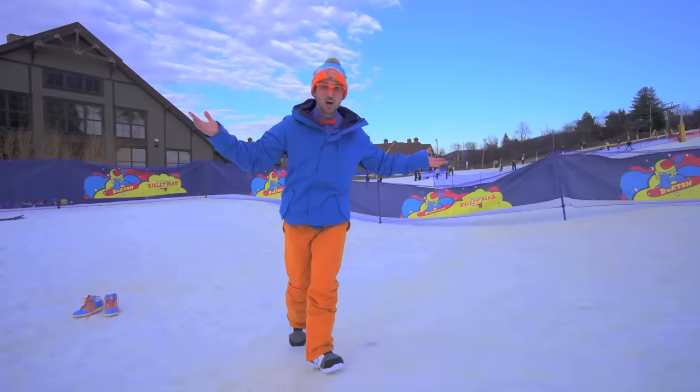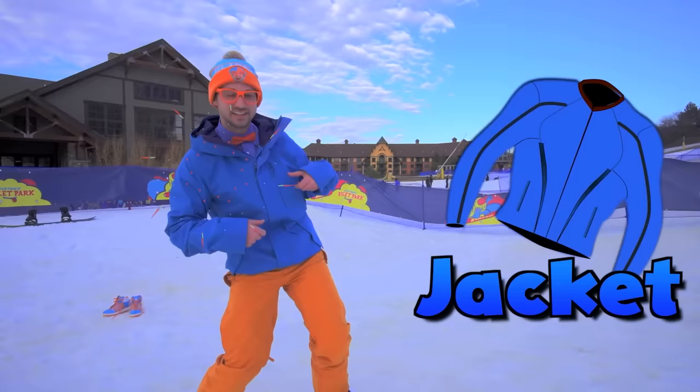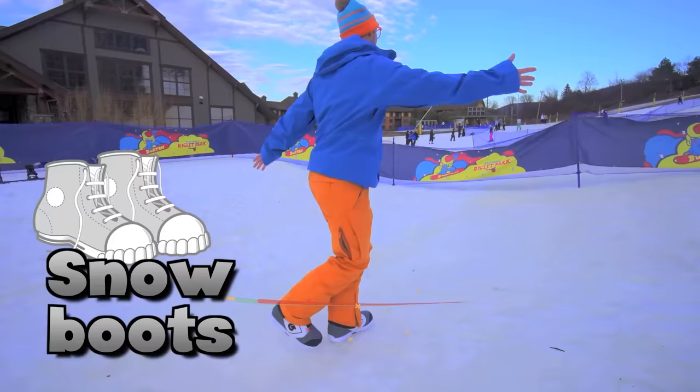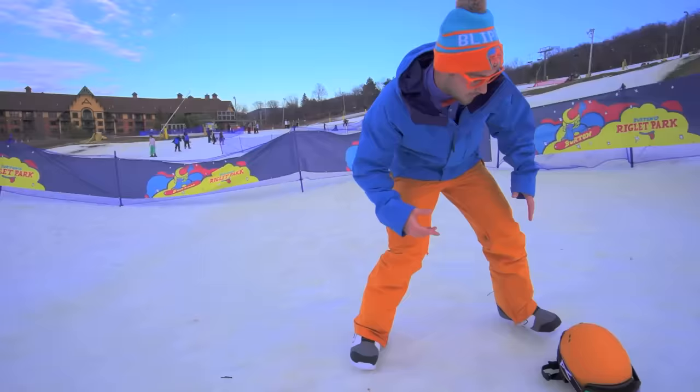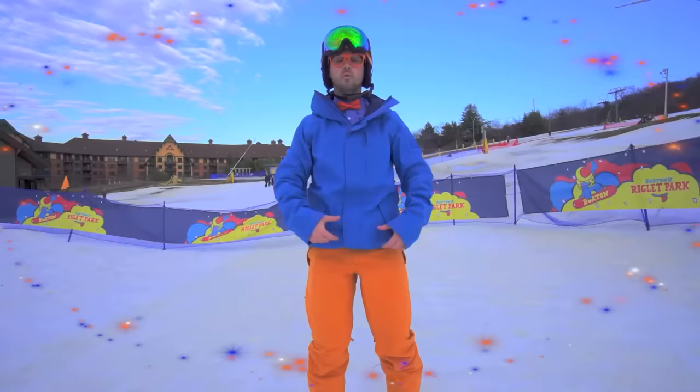Look at me now! Ooh, my nice blue jacket, my bright orange pants, my sweet snow boots. Look down here first. Ooh, yeah. Look at this. This is a helmet. All right. Whoa! Look at it. Pretty sweet helmet.